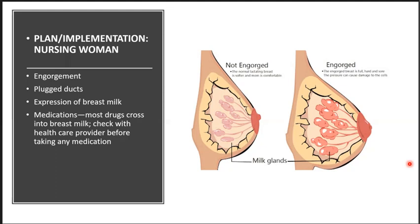Again, you want to encourage a warm shower or compress to stimulate the let down reflex of milk. You also want to alternate the starting breast at each feeding. We also want to give mild analgesics 20 minutes before feeding and ice packs between feedings for pronounced discomfort.